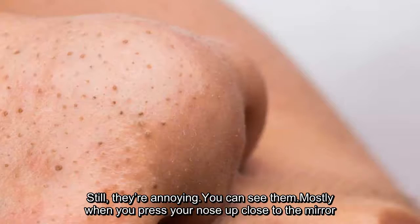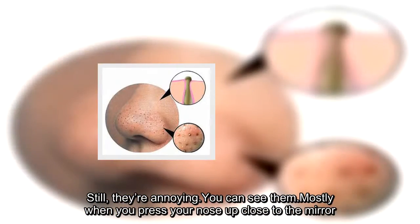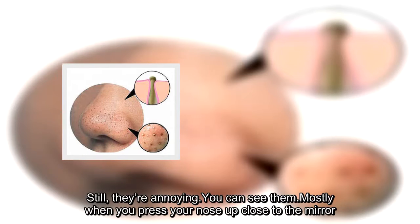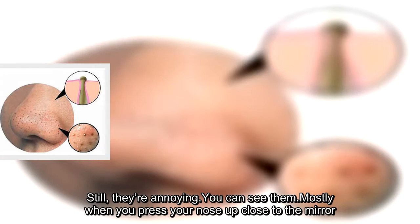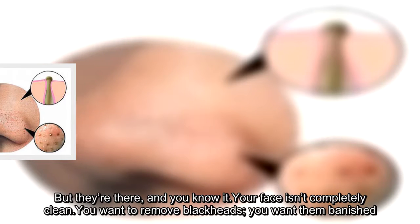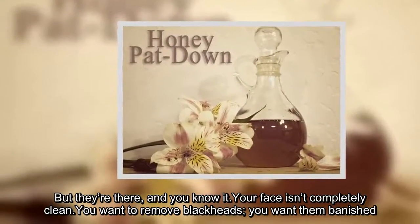Still, they're annoying. You can see them mostly when you press your nose up close to the mirror. But they're there, and you know it. Your face isn't completely clean. While you want to remove blackheads, you want them banished.